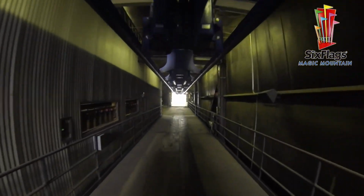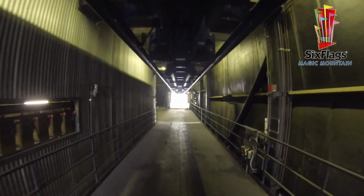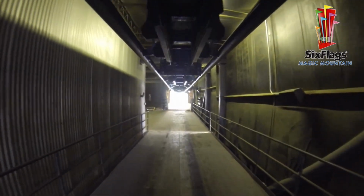And if you've never been on a Batman clone before, you will undoubtedly be gasping for air as you come to a stop. Like I was saying before, this ride is definitely not for the faint of heart, or faint of stomach for that matter.